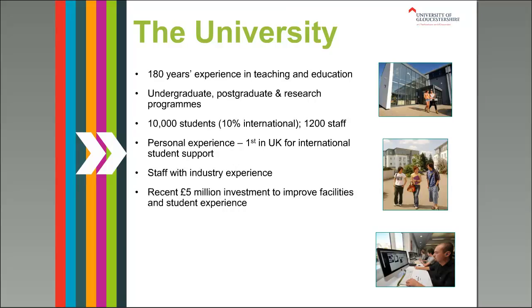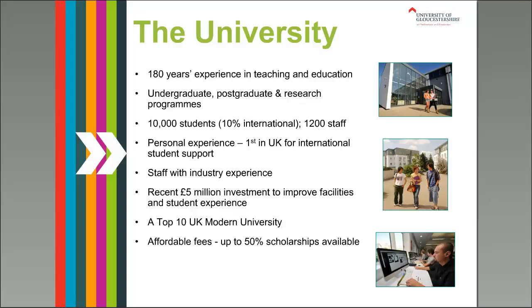We had a recent £5 million investment to improve facilities and the student experience, especially in regards to the help zone. We're a top 10 UK modern university with affordable fees and up to 50% scholarships available. I do have that information available, but bear with me, it's not my area of expertise. If you ask the question, I'll have to look it up, I'm afraid.